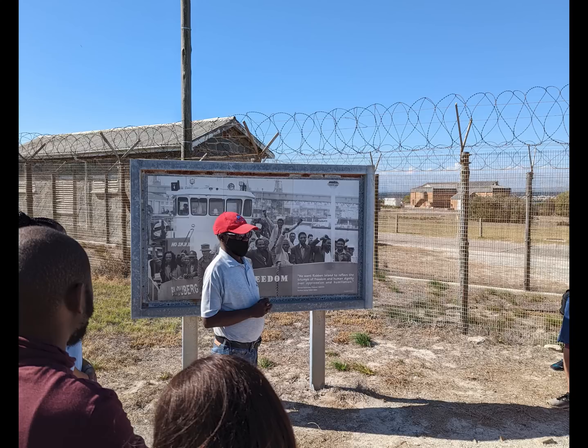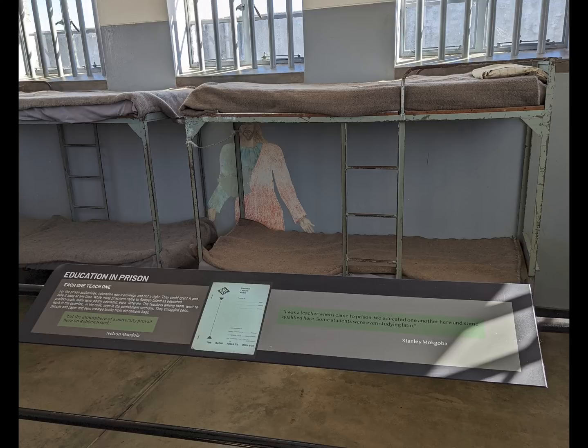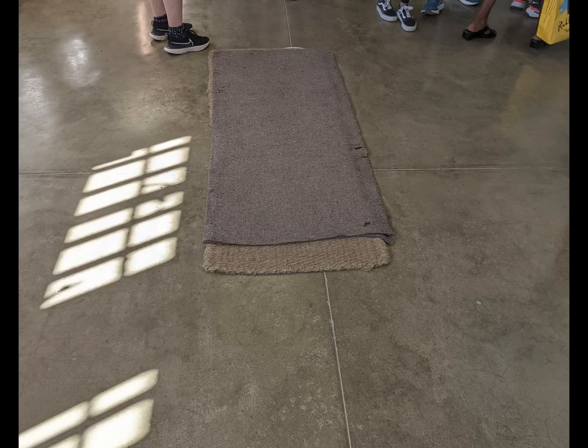If you don't know much about it, this was the prison that they kept the political prisoners in. The gentleman in the red hat, his name is John, and he was there as a teenager. He's now in his 60s, and he was able to share a ton of stories and insight, and yeah, it was a very eye-opening experience.